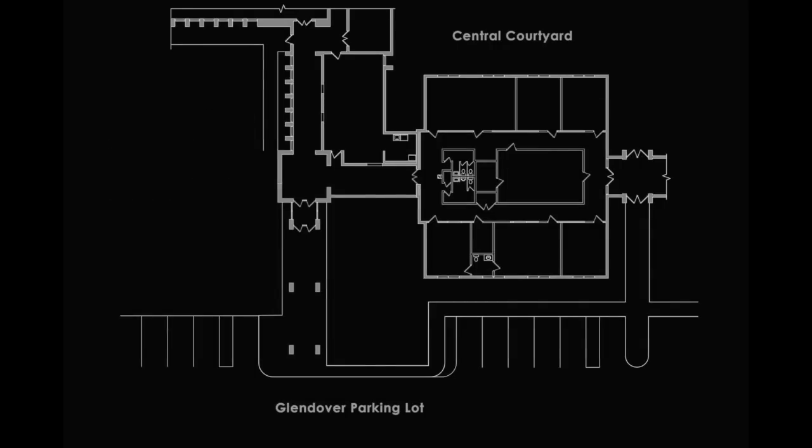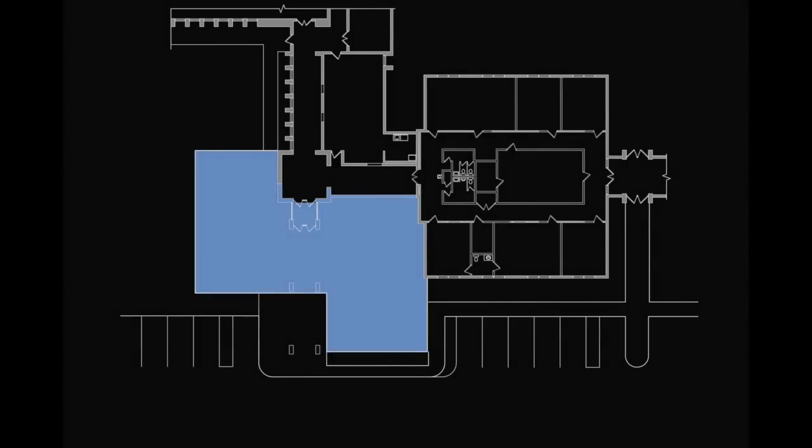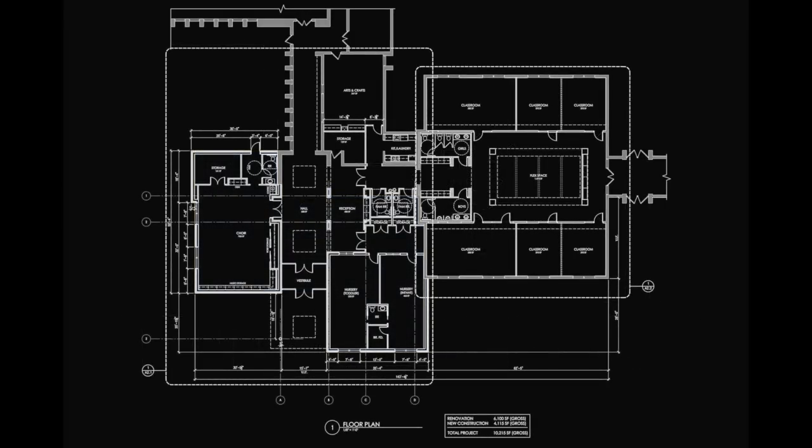They recommended renovating our existing space and adding significant new construction, extending into a currently unused courtyard and grassy area, to give us more room to incorporate our growing ministries. That recommendation led to the creation of this plan for our renovated South Wing.